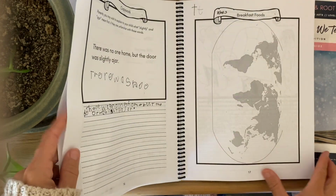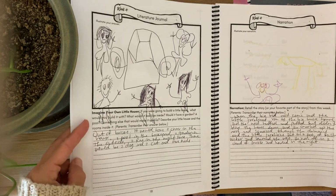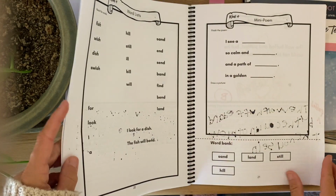And then new week, narration, prompt, copy work. Narration, prompt, copy work. So that's basically just what we're doing.